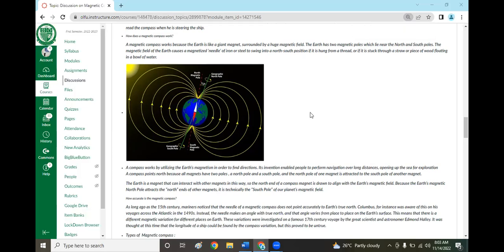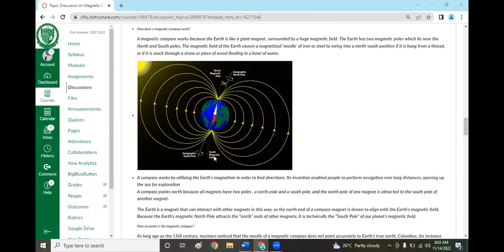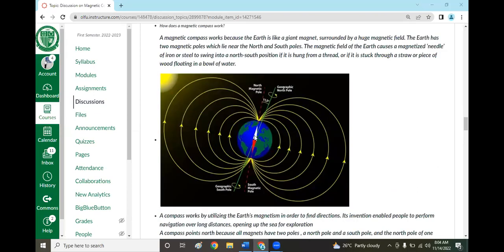It is like a hyperbola. There's a magnetic north pole and there's the south magnetic pole also. Okay, it is slightly tilted. As you can see, it is 11.5 degrees. And this is actually your geographic north pole. When you say geographic, that is the geographical, no? Meaning it is not caused by magnetism. And also your geographic south pole.